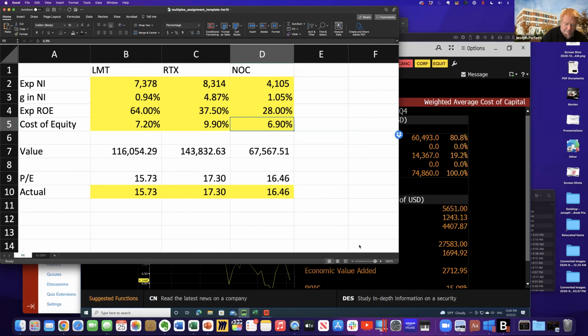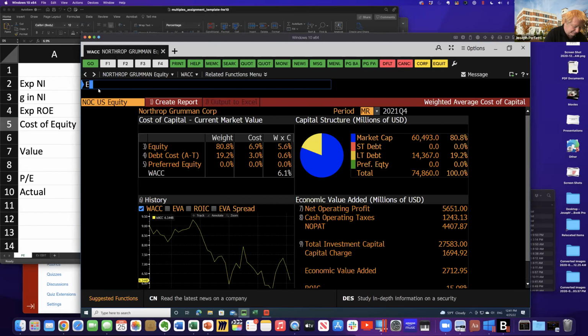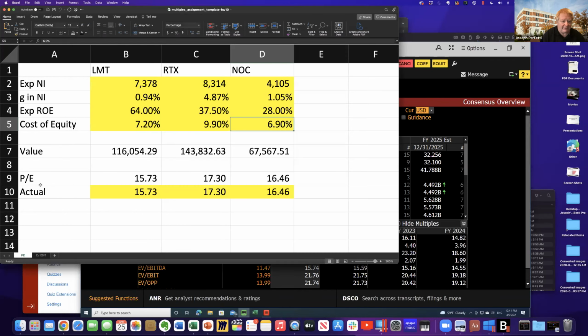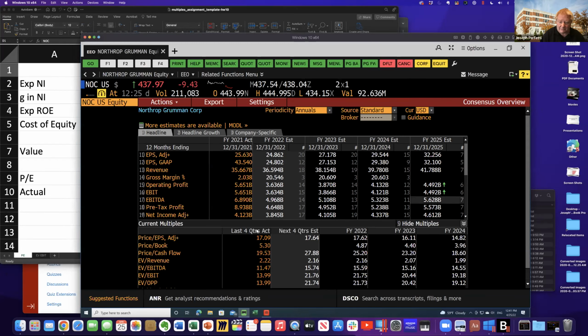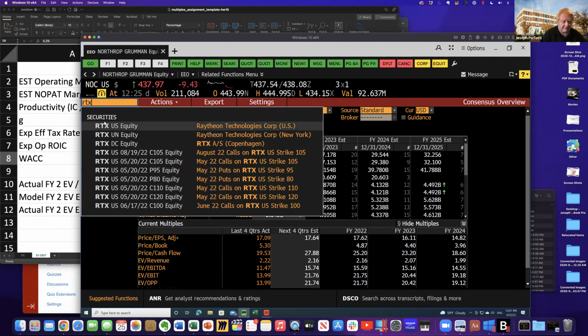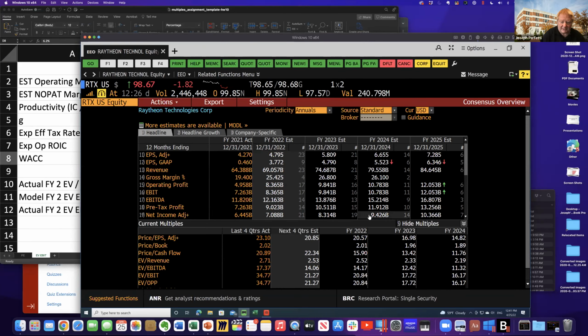Next, we've gone to the EEO screen. And we have gone to the second forward year. Count the forward years, 1, 2. And then we've gotten the net income here, 4105 for Northrop Grumman. We've gotten the PE for the second forward year, the EV to revenue, which is EV to sales, and the EV to EBIT. And we would have put in PE, EV to sales, EV to EBIT, and repeated this process for Raytheon, grabbing their net income in the second forward year, PE, EV to sales, EV to EBIT, and again, same for Lockheed Martin.